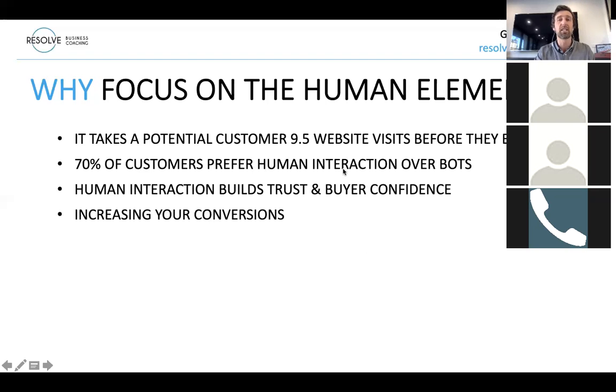It takes a potential customer 9.5 website visits before they buy, right? And 70% of customers prefer human interaction over bots. Human interaction builds trust and buyer confidence and increases your conversions. It makes sense, right? We like dealing with people. We like knowing we're dealing with a human, so that we know we're not just giving our credit card details to this bot, and we don't know what's going to happen. It's nice to deal with a human.